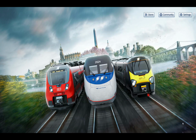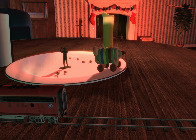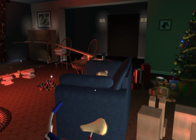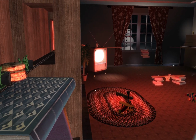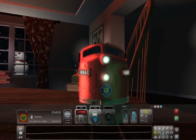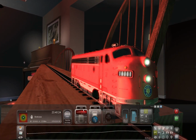Okay. We'll just... they clearly wanted us to front couple these coaches in... no, rear couple these coaches in the game's opinion. Fine, we'll go backwards. Okay, we'll go a different route.